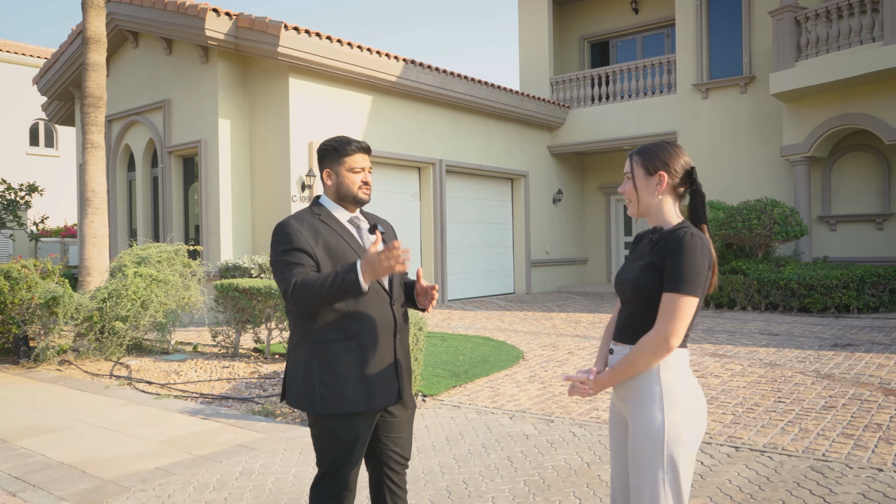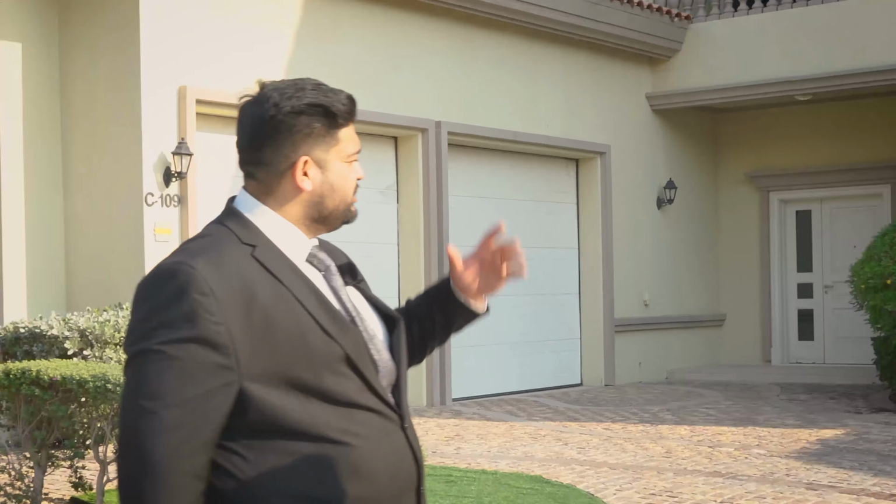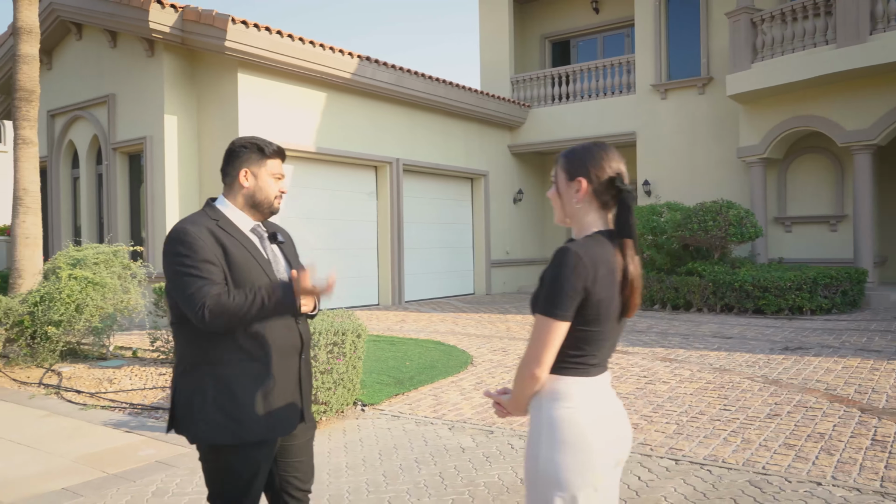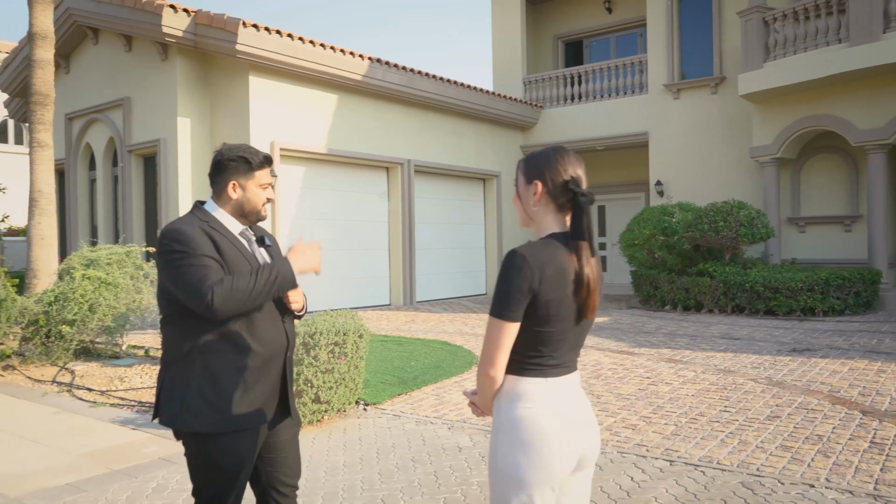So, where are we at? Hey, Logan. So we're at Palm Jumeirah at one of the fronts, and today I'm about to show you this 7-bedroom massive signature villa. Come, let's have a look inside. Let's go.